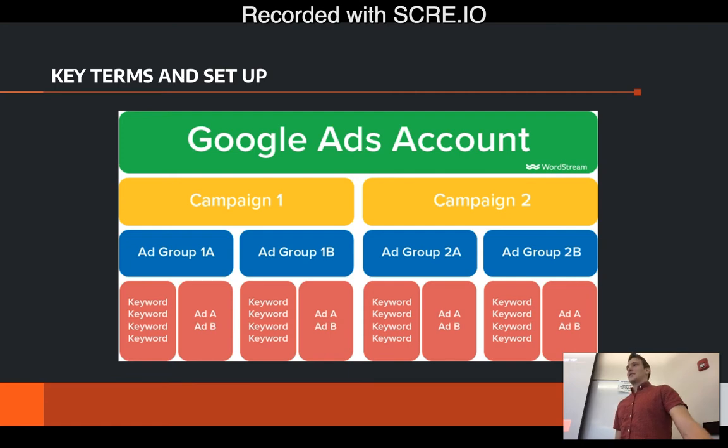So here's the basic setup. It's kind of confusing, so pay attention. We'll look at this in a second. Inside of a Google Ads account, there are campaigns. Inside of campaigns, there are ad groups. And inside of ad groups, there are keywords and ads. Okay? So just keep in mind that structure.